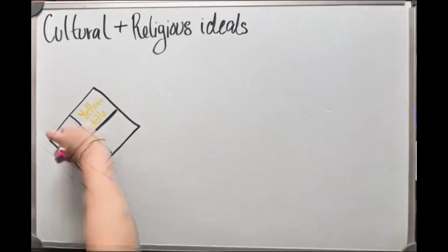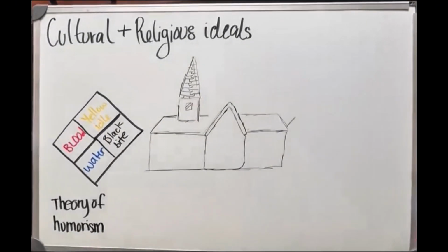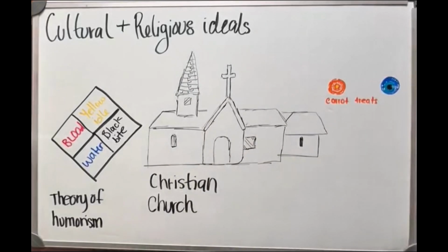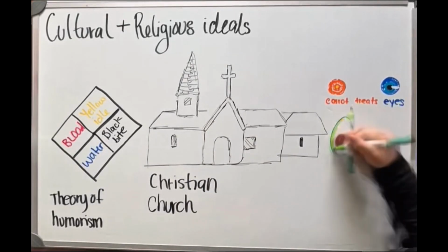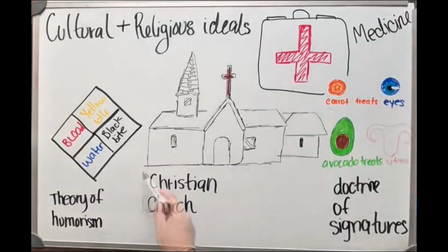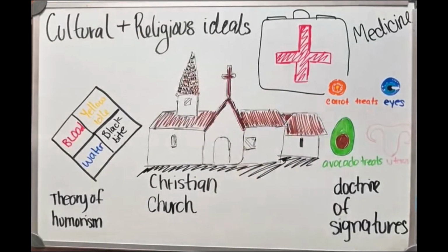In medieval times, medicine was more of a belief rather than a fact. Therefore, circling back to our question, the limitations in medical knowledge impacted bubonic plague treatment because they relied on cultural beliefs and not solid facts. Religiously, many people would believe that illness was a consequence of sins, which was mostly influenced by the Christian church itself. For instance, the doctrine of signatures was a crucial theory. However, another example is the theory of humorism, which guided doctors to balance out the body fluids.